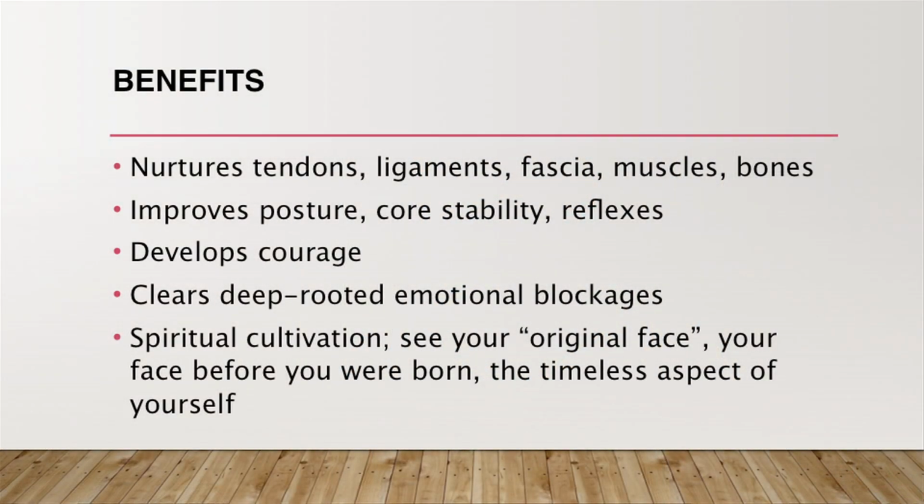And it has many benefits. The first, most obvious benefit, because there is a physicality to it, is that it nurtures the tendons, the ligaments, the joints, the bones, the marrow in the bones, the muscles. You know, so it helps to nurture and strengthen all these parts of the body. And in doing so, it improves our posture, it improves our core stability, and it improves our reflexes. All of those things are really helpful as we age because it helps us to be more balanced, and when we do lose balance, we're more easily able to respond.